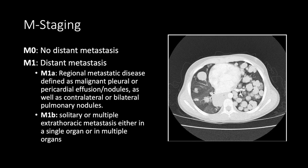For the metastatic staging of bronchogenic carcinoma, if the lesion is categorized under M0, then there is no distant metastasis noted. If the lesion is categorized under M1, then distant metastasis is present. Under M1A or regional metastatic disease, there is presence of malignant pleural or pericardial effusion or nodules, as well as contralateral or bilateral pulmonary nodules. In M1B, there is solitary or multiple extrathoracic metastasis, either in a single organ or in multiple organs.